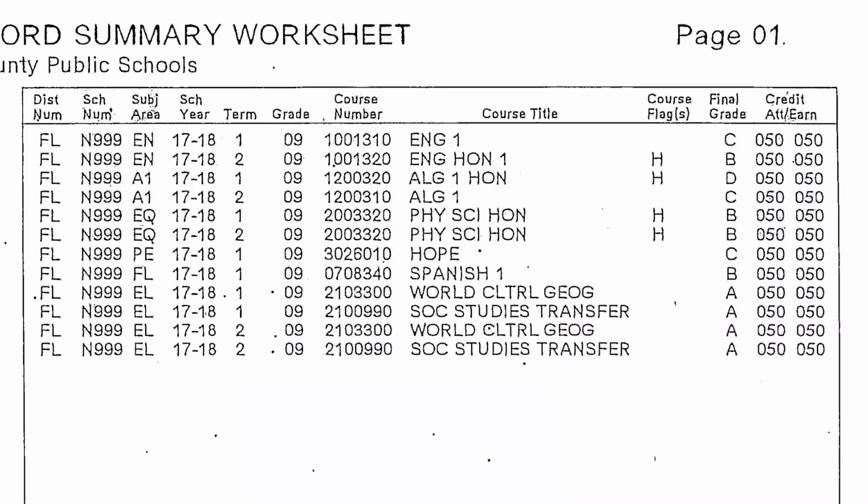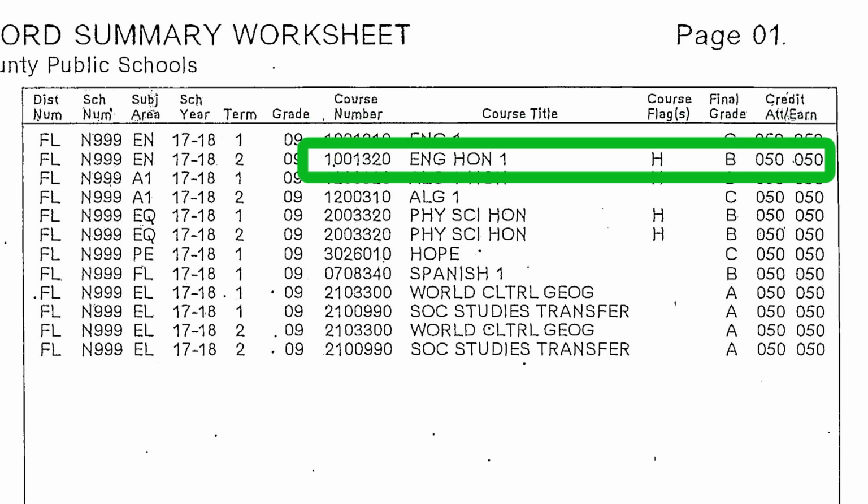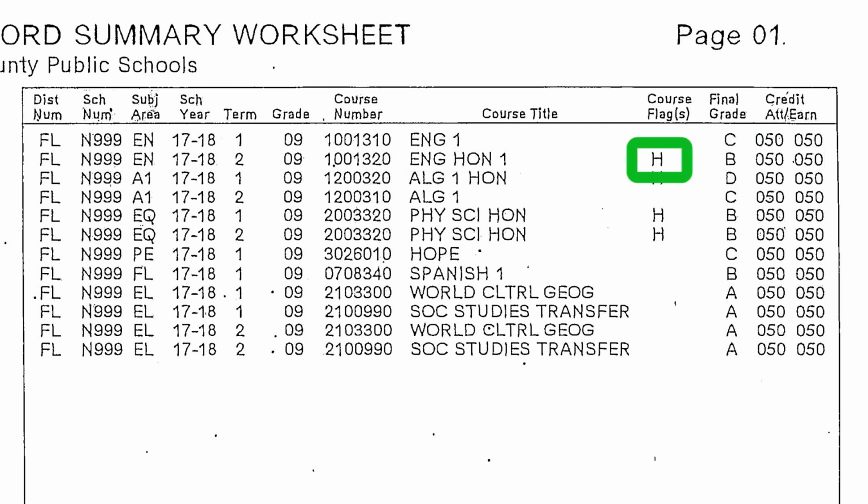Okay, so the first column we'll talk about is English. So this student as a 9th grader took English 1. They earned a C, and they got half of a credit. And then they decided that they were going to challenge themselves and try English 1 Honors second semester. They earned a B in that class and got another half a credit. And if you look over there at the course flag, it says H.